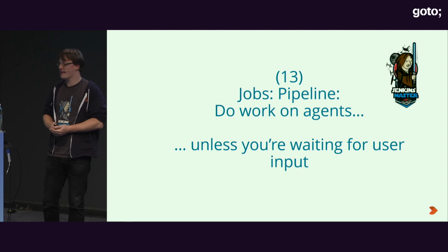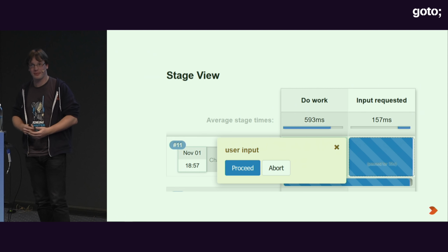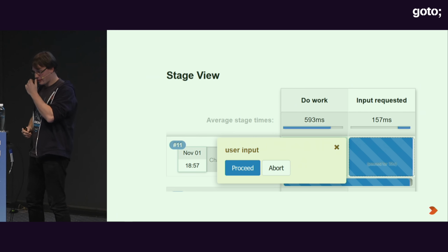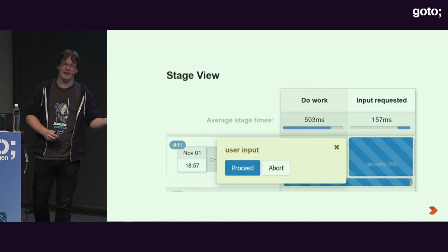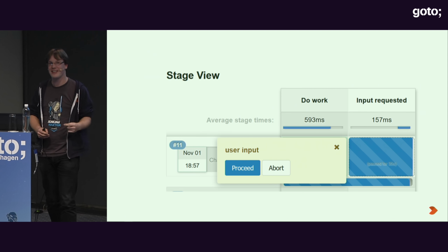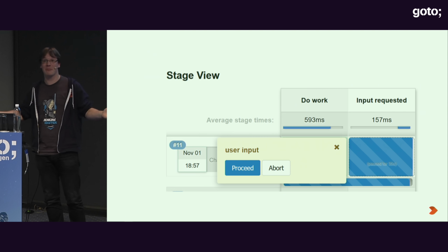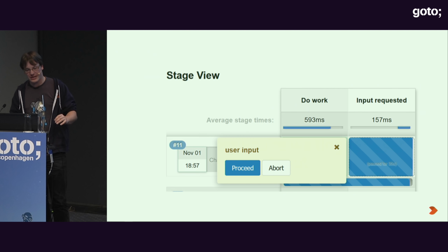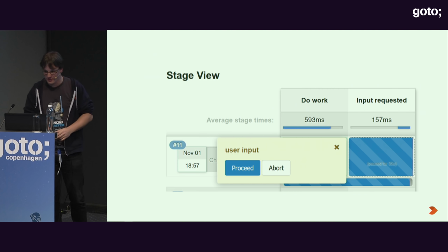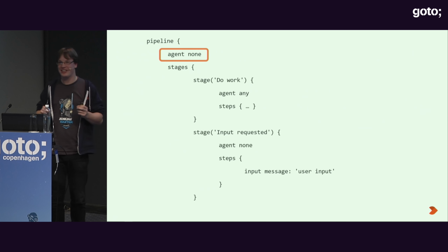Because we have a fancy user input, a manual step in your release process, but this blocks the executor where you're running on. So if we go to the case where we only have a master with two executors, if I have two deployments waiting to go to production, I can't build anything anymore. So how do we work around this? Well, the best way to do this is to use agent none.